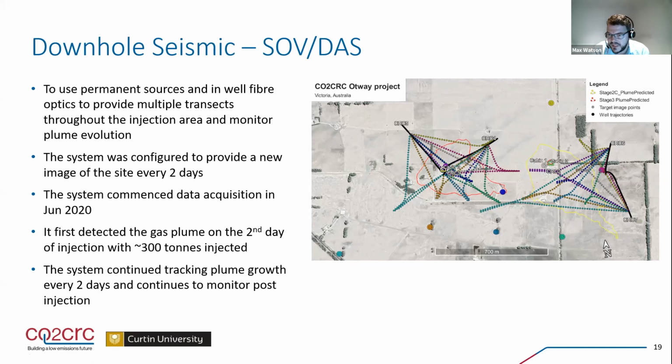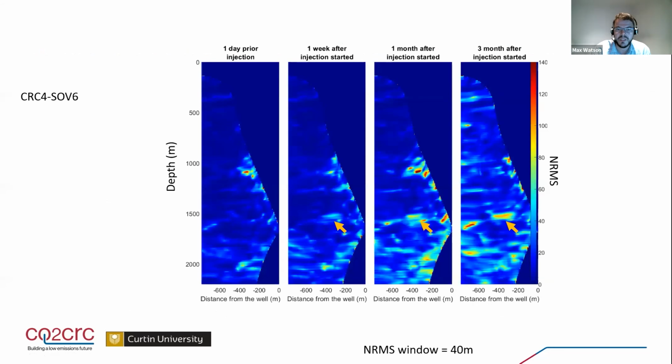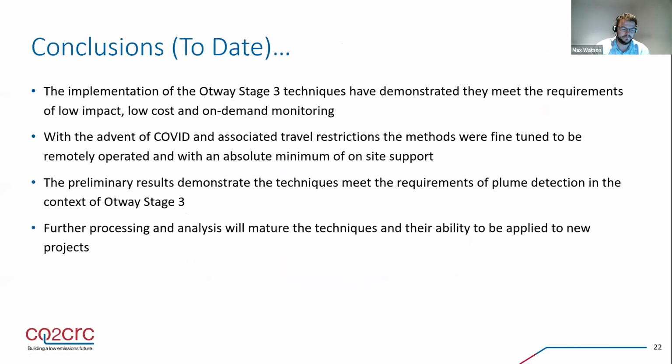After about 300 tons were injected, we were able to detect, using this system, the presence of CO2. This is just showing, relative to the baseline, that development of that plume, and you can see with the arrows where it is after a week, month, or 3 months of injection. This is from CRC4. I'm not sure why they chose this well as the best well to show, because CRC4 was probably the most challenging of the wells that we used. And this is just showing the difference map of that plume as it evolved.